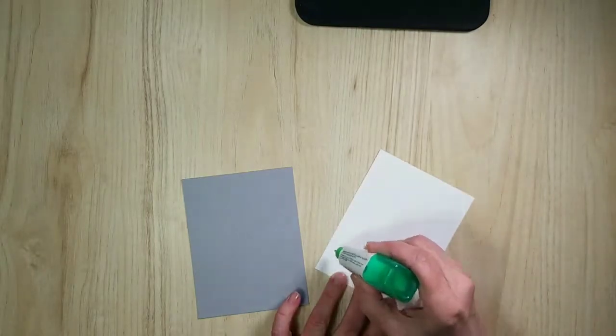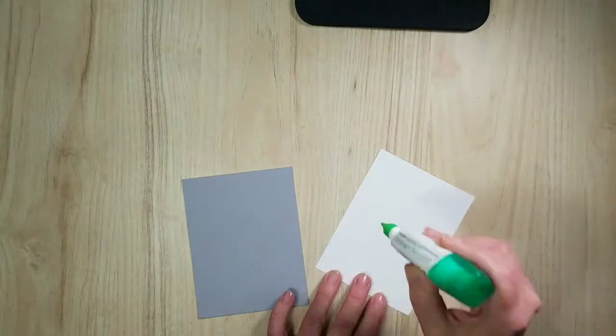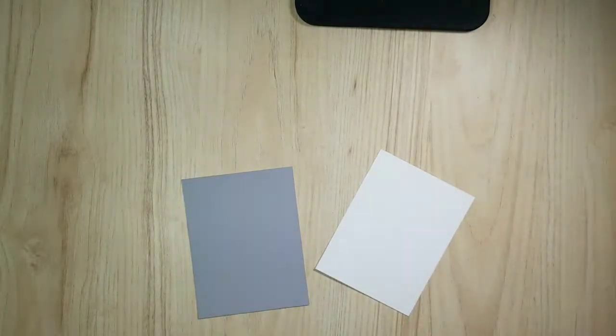Alrighty, so Tombow. Oh, this one feels like it's pretty empty. Let's see what we can get out of it. Might be. Well, that's okay. I have another one waiting in the wings.